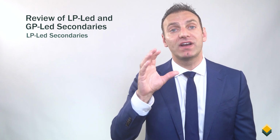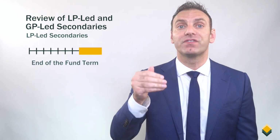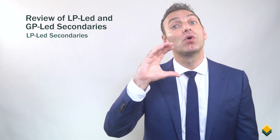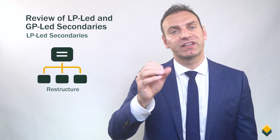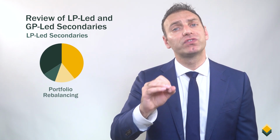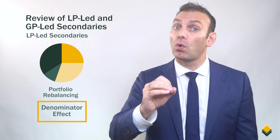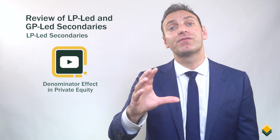LP-led secondaries occur when an existing LP wants to sell its stake in a private equity fund before the end of the fund term. LPs can be motivated to sell because they need liquidity. The LP may want the cash to invest in something else. They may want to restructure their private equity program, just like CalPERS did in 2022, or for portfolio rebalancing. Sometimes LPs need to reduce their private equity exposure because of something called the denominator effect. To learn more about the denominator effect, please check out our video titled Denominator Effect in Private Equity.